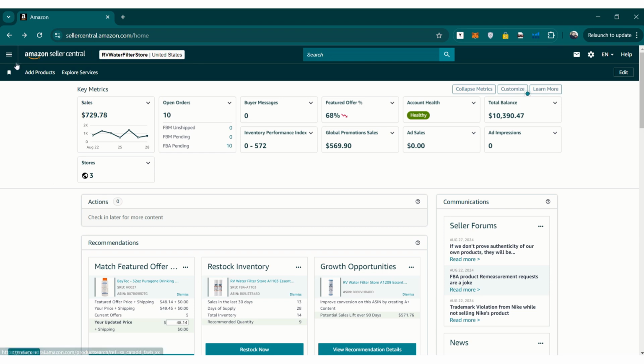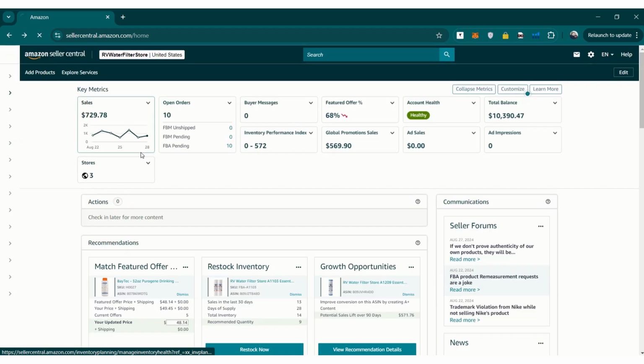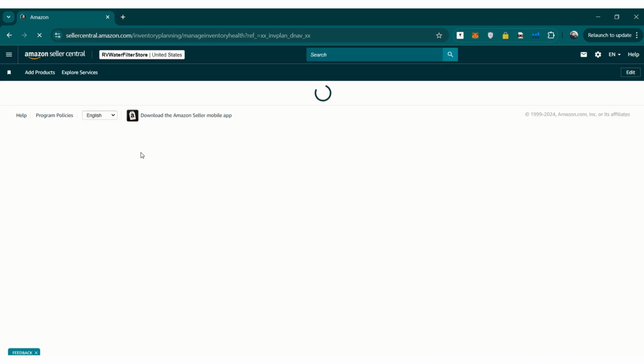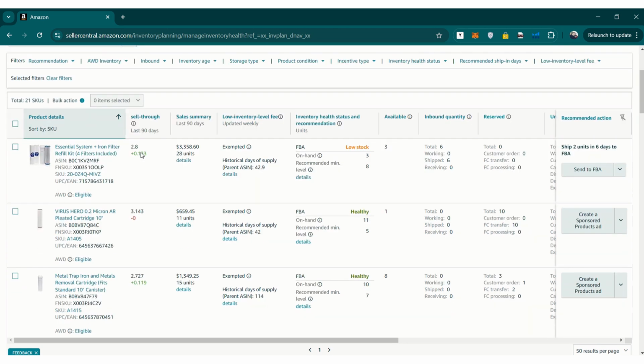When preparing products for Amazon FBA, it's crucial to ensure they're packaged correctly to meet Amazon standards. This not only helps in maintaining the quality of your products, but also ensures they reach customers in perfect condition.